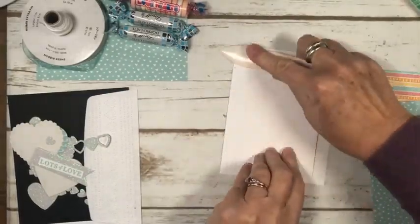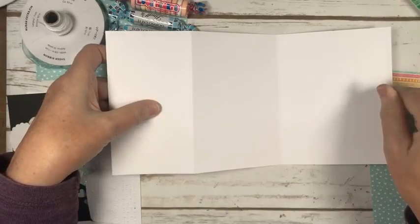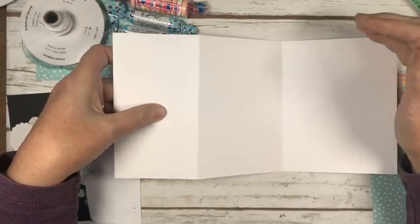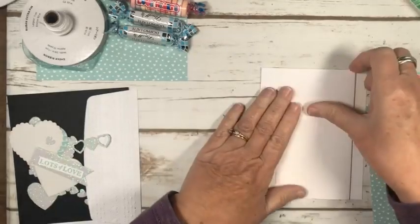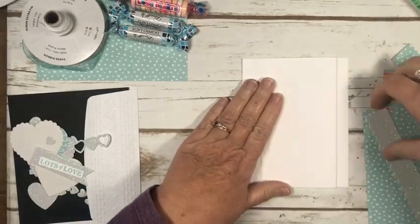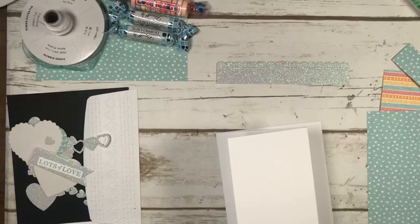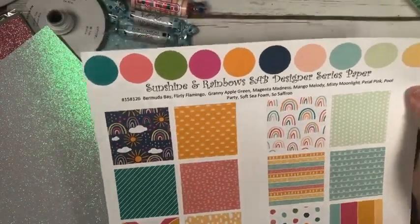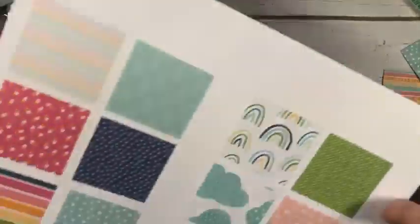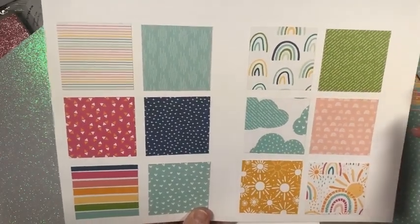So the original piece is actually 5.5 by 11, so a full sheet of cardstock, but cut it 5.5 instead of 4 1/4. And then this is 4 1/4, and the rest of the measurements will be up on my PDF. Now this is one of my new favorite shimmer papers. So for this card, we're using the Sunshine and Rainbow Celebration Designer Series paper, which is also a free celebration item. And if you do the Rainbow Class Option 1, you get a pack of this for free. Well, it's for free because you spent that much money.